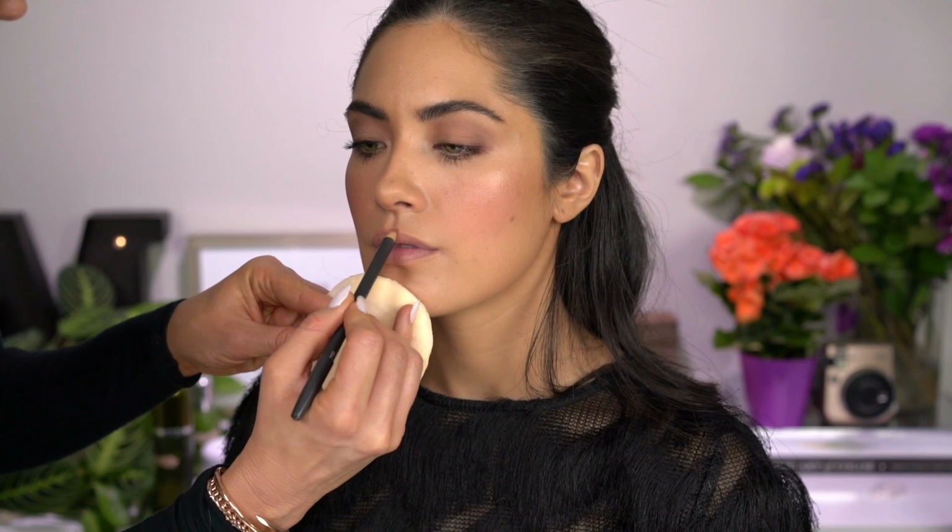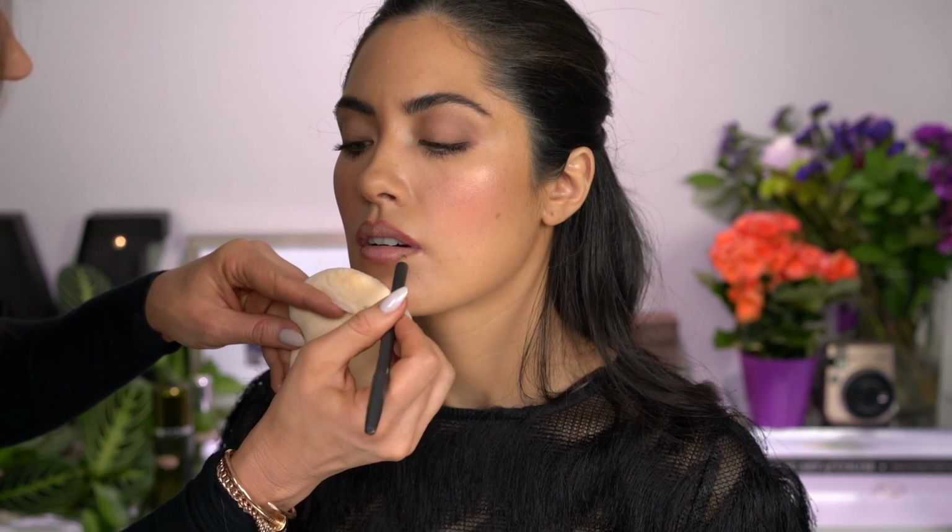Yeah. Okay, so now I'm gonna do a little lip liner. This is Spice from MAC. Such a good color. I know, it's so great. I'm just gonna take a lip brush and kind of soften everything up. Tom Ford Smoke Sable is one of my favorite nudes. Write it down, guys.